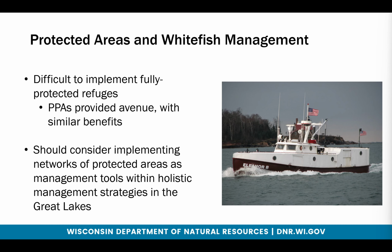So in conclusion, implementing fully protected refuges is often difficult, if not impossible. However, in our case, the partially protected areas provided an avenue for giving some protection for vulnerable stocks of whitefish, where prohibiting all harvest was not feasible. So we were able to show that these areas provided similar benefits as fully protected areas by just reducing commercial harvest with partial protection. So fishery managers should consider implementing networks of protected areas as management tools in a more holistic management strategy for lake whitefish in the Great Lakes.